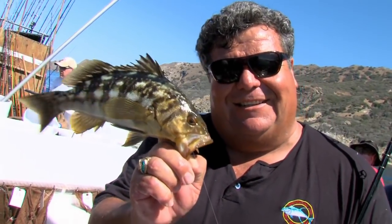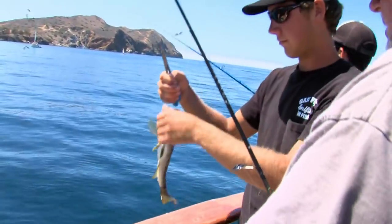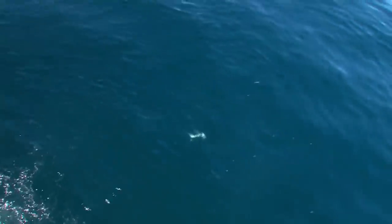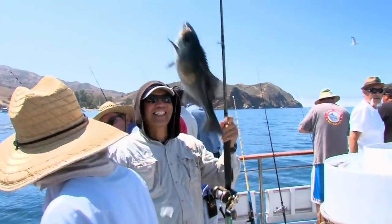And last year this would have been legal. This year, I gotta let him go. Catalina calico. Got one right here. On a bucktail and squid. See what I got here. Here it is. Nice bass.